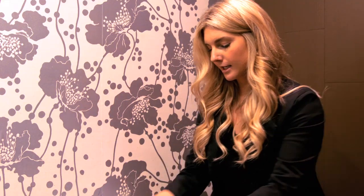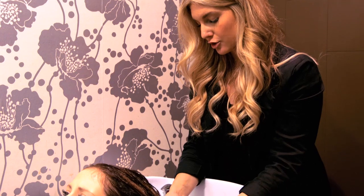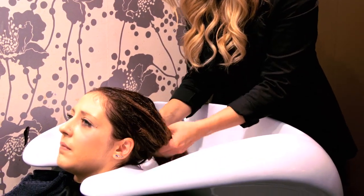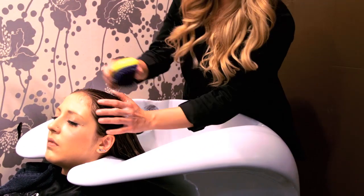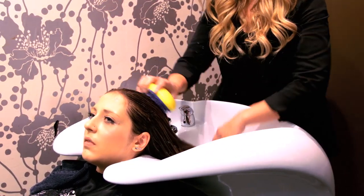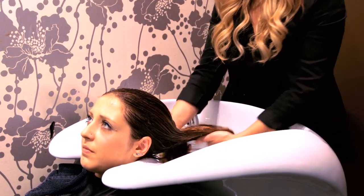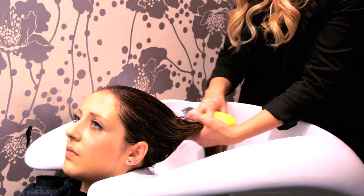So I'm just applying a nice moisturizing treatment to Chantel's hair, and I'm going to start to comb out that back combing now. The balayage is a very low maintenance technique. The only thing that you may need to do in between salon visits is refresh the toner, as toners are designed to wash out over time.